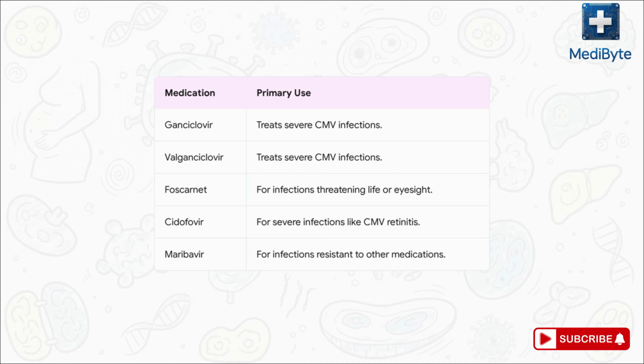Now, it's really important to get this. These drugs don't cure the infection. The virus will always be there, dormant in your body. But what they can do is suppress it and stop it from doing more damage.